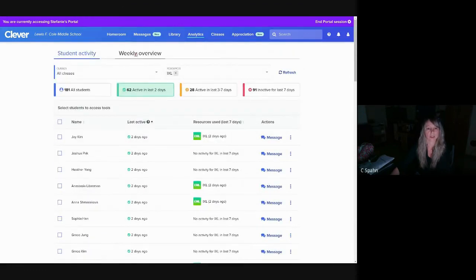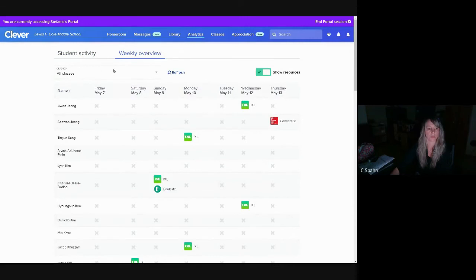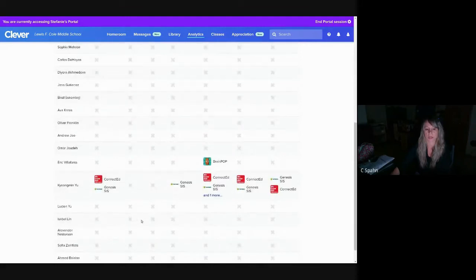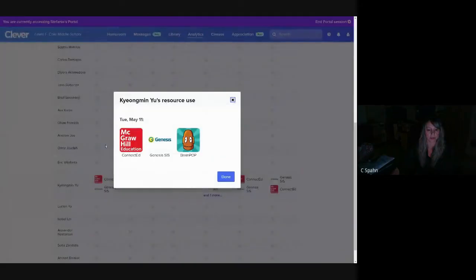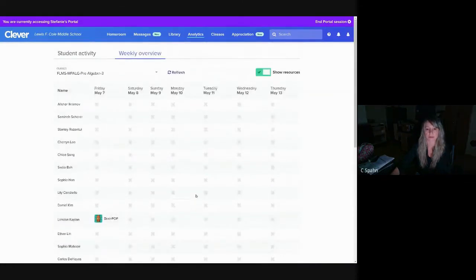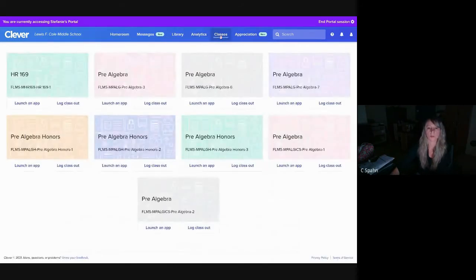And then the last thing that I really like is this weekly overview. This gives you all the students. I have all classes. I can go to her Algebra 3 class, and it shows you a grid Friday to Thursday, the weekly overview, and it shows you what applications they've used on any given day. So this child is really using Clever a lot, and they're accessing multiple applications, BrainPop, Genesis, and McGraw-Hill Connect Ed, their math program, their math textbook, I believe. So I like the analytics because it kind of takes the guesswork out of whether or not the students are using the applications. Over here are all of your classes, and these are synced through Genesis nightly.